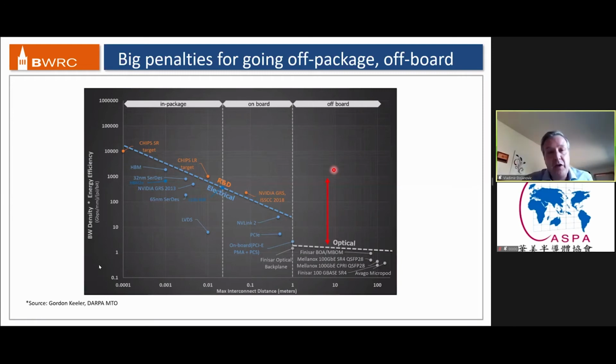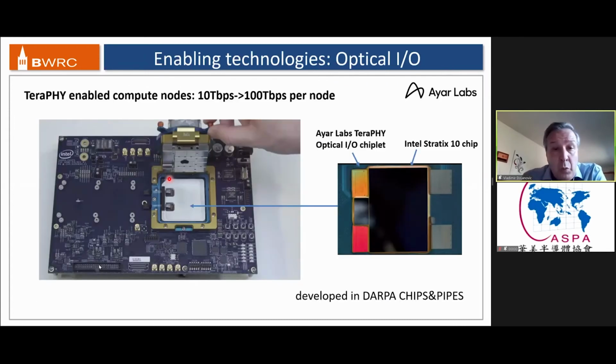So you need an interconnect solution that's able to bridge this gap and allow you to communicate anywhere in the system at the cost of in-package interconnects. If you're able to achieve that, then you can enable this type of seamless AI and computation scaling, right? So one of the first enabling technologies for that is the Optical I/O that I mentioned previously. We've demonstrated it on the research side.